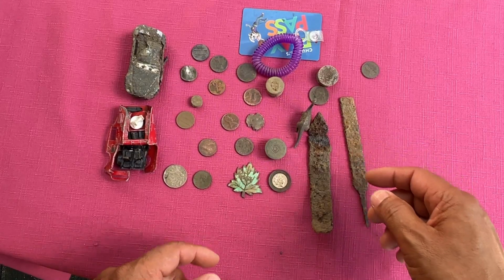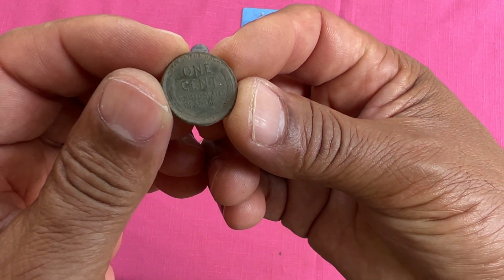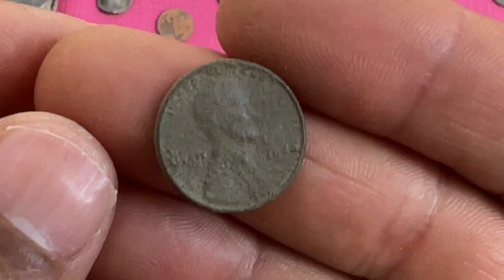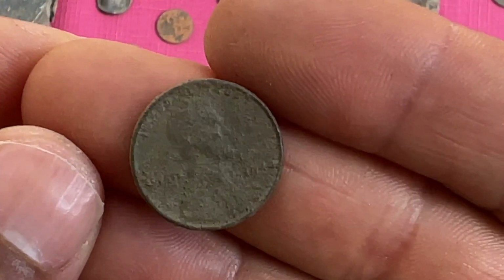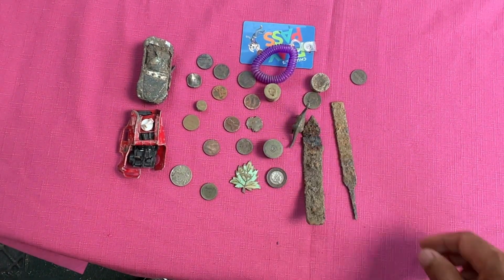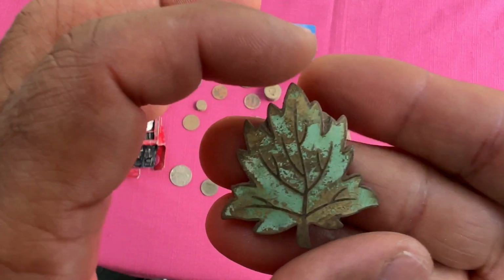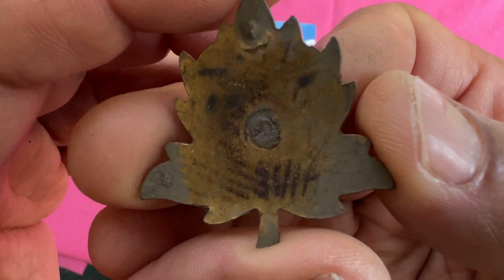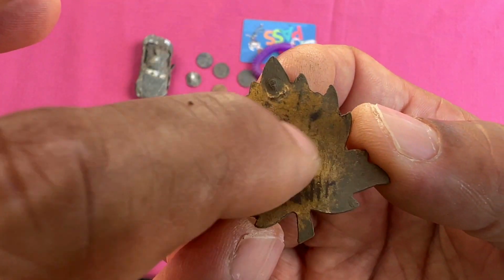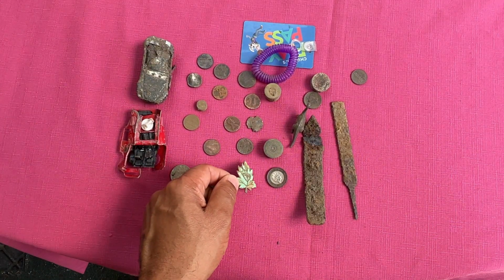We also, somewhere around here, it's a wheat cent. Is this it? Oh yeah, here it is. The wheat cent. If I can see the year, let me focus it. Looks like it's 1944. Found this leaf. It's like a pin. Nice. Nice looking pen. Something scratched on it. The pen part came out here. Nice. I like that one.